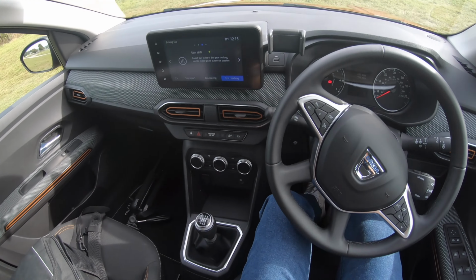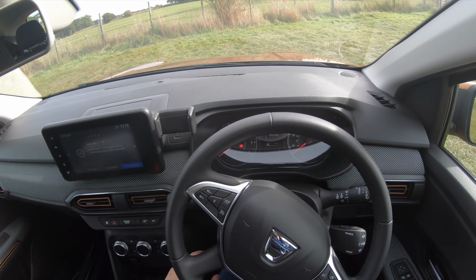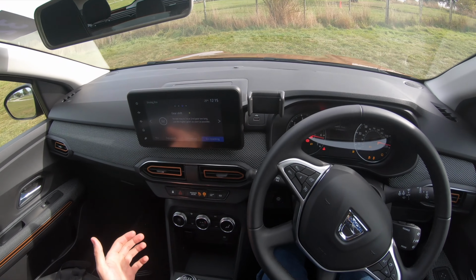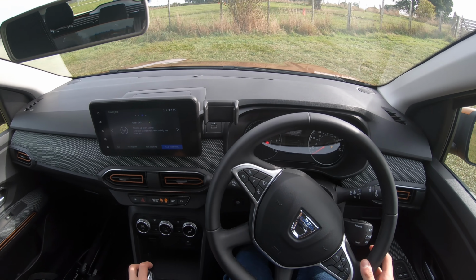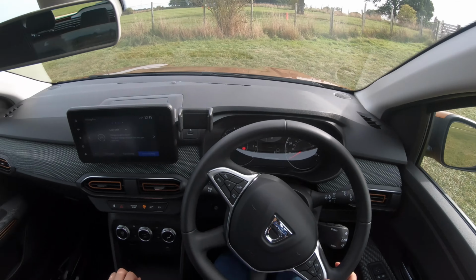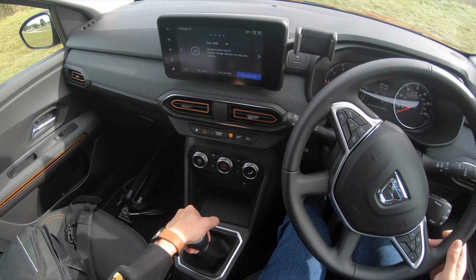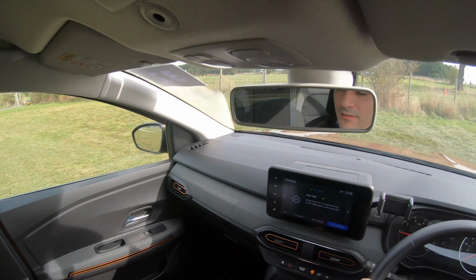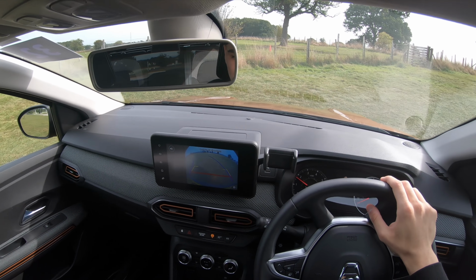Right peeps, now let's go for a drive in the 2021 Dacia Sandero Stepway, and starting it up sounds a little bit clunky for a 3-cylinder engine. Now, how do we put it in reverse? Oh, there we go. Okay. The reversing camera isn't the best.